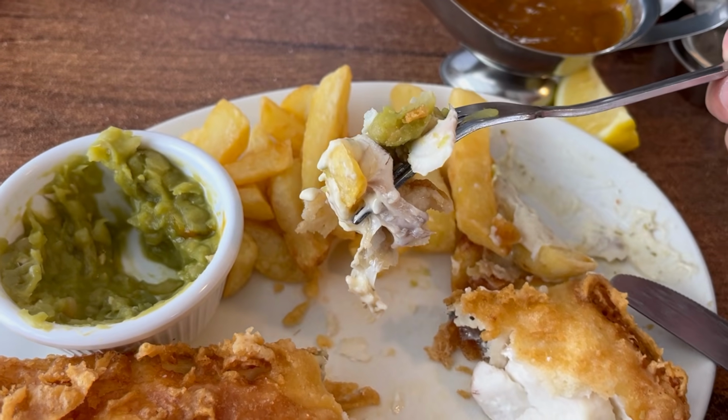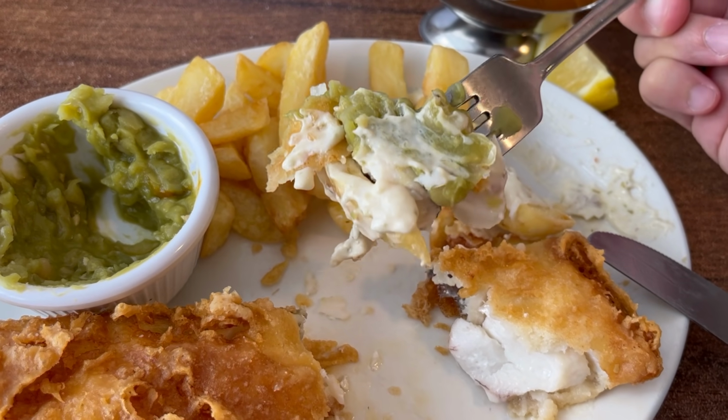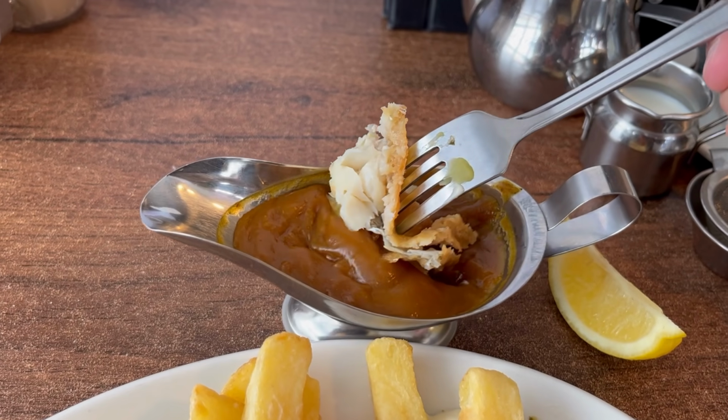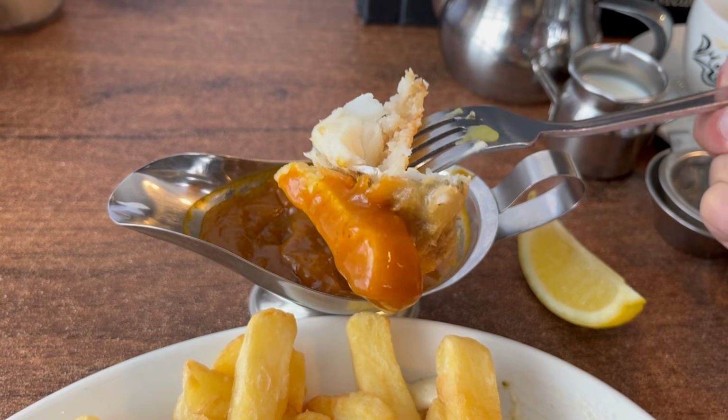Amazing. This might add an even more tangy flavour. The fish, chips, mushy peas and tartar sauce. The perfect bite. And we just have to do one with the curry sauce too, adding a bit of that fruitiness into the mix.